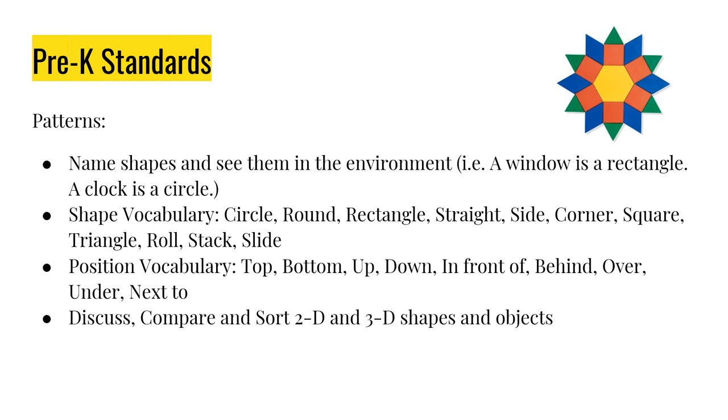Here are some more pre-K standards for patterns. Your child should be able to name shapes and see them in the environment. For example, the window is a rectangle or the clock is a circle. Their shape vocabulary should include circle, round, rectangle, straight, side, corner, square, triangle, roll, stack, and slide.